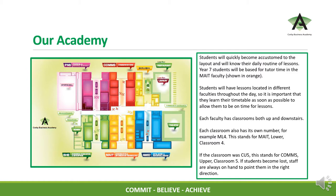If a student does become lost, which can happen in the first couple of weeks as they adjust to their new environment, staff are always on hand to put them in the right direction.